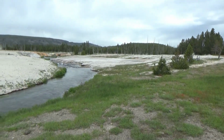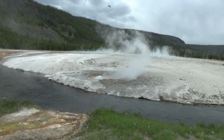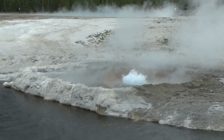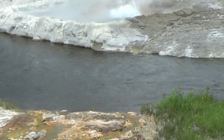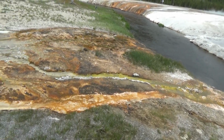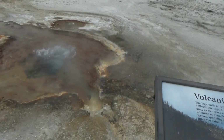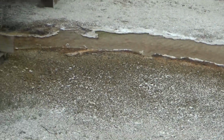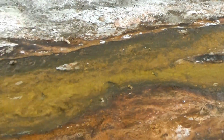This is an area called Black Sand Basin, which is right across the highway from the Old Faithful area. And that geyser right there is called the Cliff Geyser. Got a creek running through here with these geysers feeding the creek a little bit. This one is bubbling up quite a bit, putting out some water that's going over there and down here, and it too is feeding the creek.